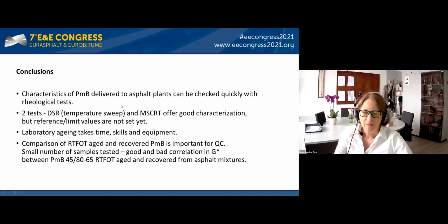So to conclude, characteristics of PMB which are delivered to asphalt plants can be checked quickly with rheological tests. Two rheological tests, DSR temperature sweep and creep and recovery tests, offer very good characterization. And they're quite quick, but we don't have any indicative values for the results of these 2 tests yet. Not enough, at least we have some, but not very many.